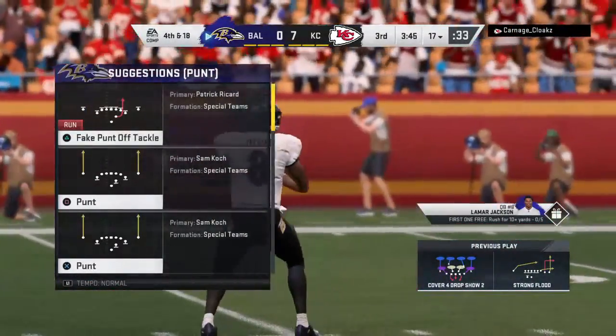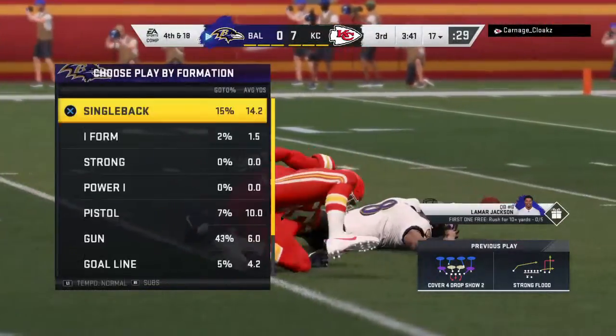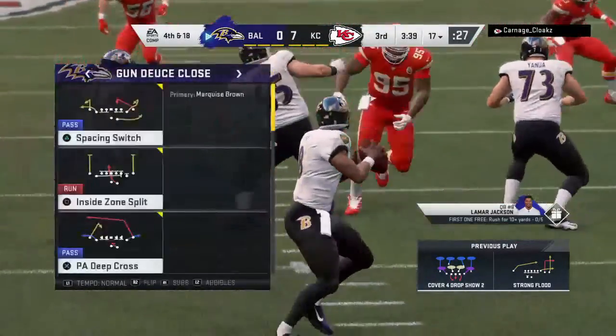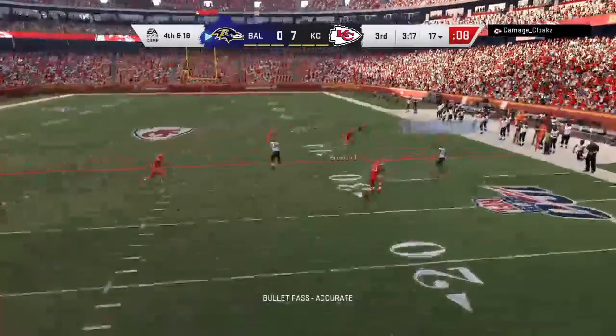And on that one, the protection just broke down. You've got to have that leverage, don't you? We always talk about low man wins in the running game for an offensive lineman versus a defensive lineman. It's essentially the same thing in pass.